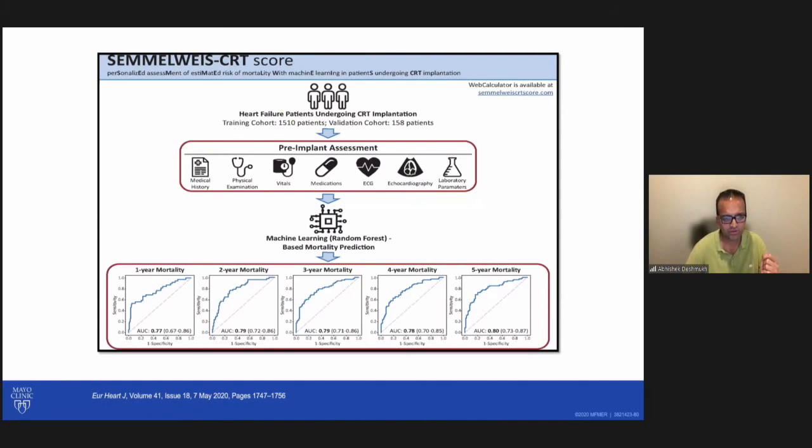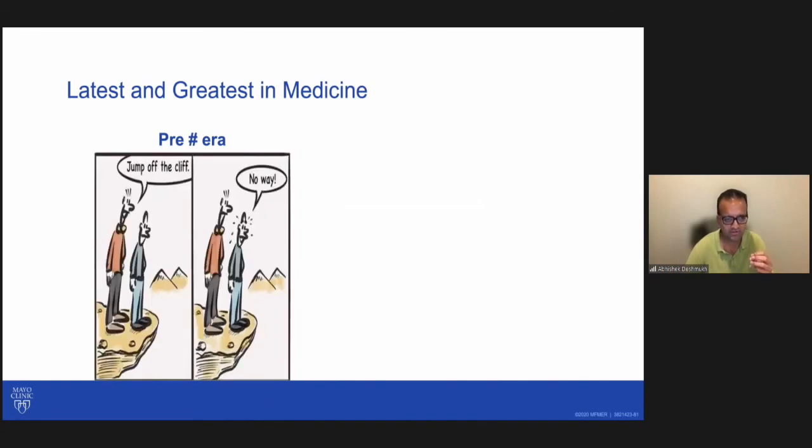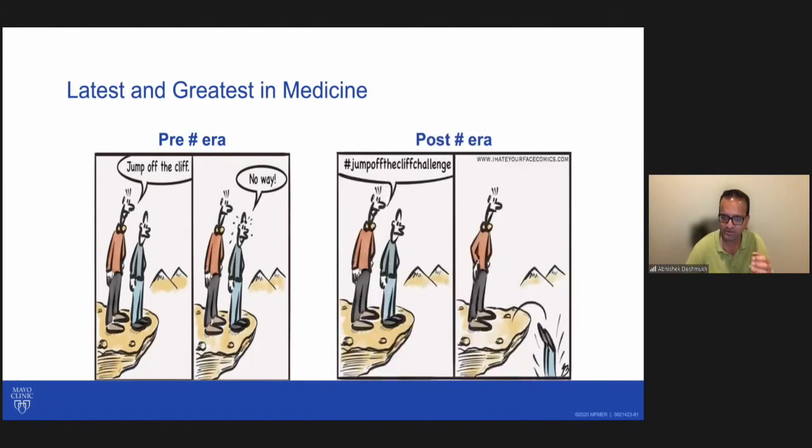So whenever there is a new technology going on, at least in current era of social media and Twitter, in the pre-hashtag era, if there was a jump off the cliff challenge, nobody's going to jump off that cliff. But in a post-hashtag era, if there is a hashtag jump off the cliff challenge, people are going to start jumping. The point being made is that really for these new technologies, before we try to adopt them and use them in our practice, we have to be clearly aware of uses, limitations, complications, anatomical, physiological challenges, and then we should try to embark on trying any of these new technologies.